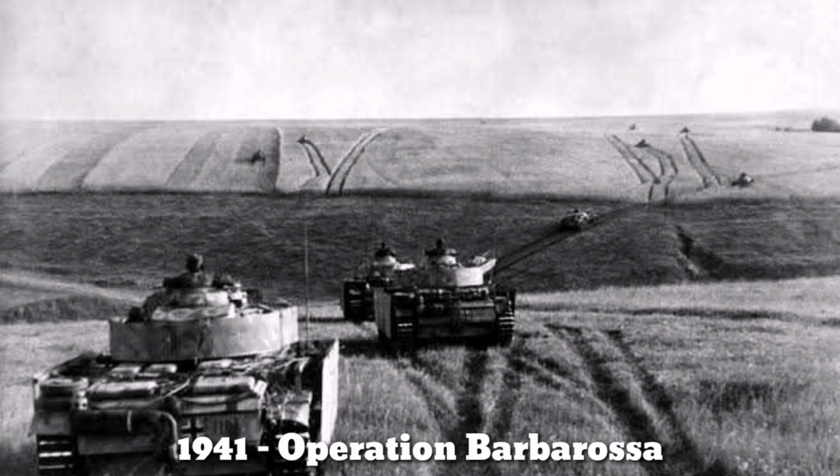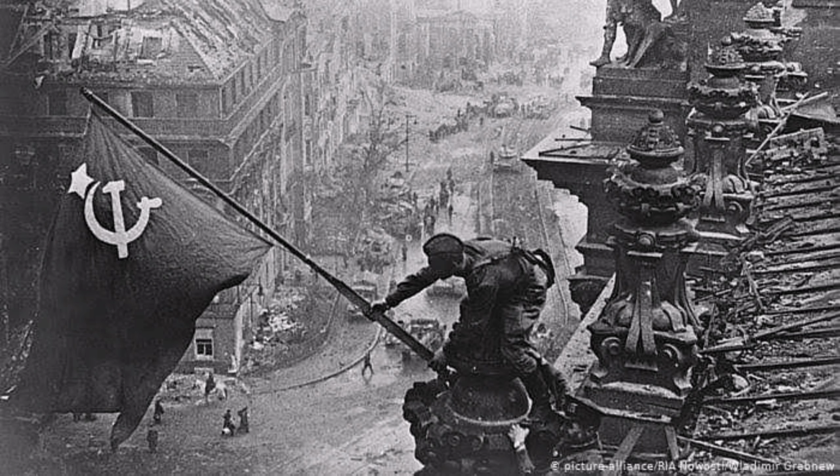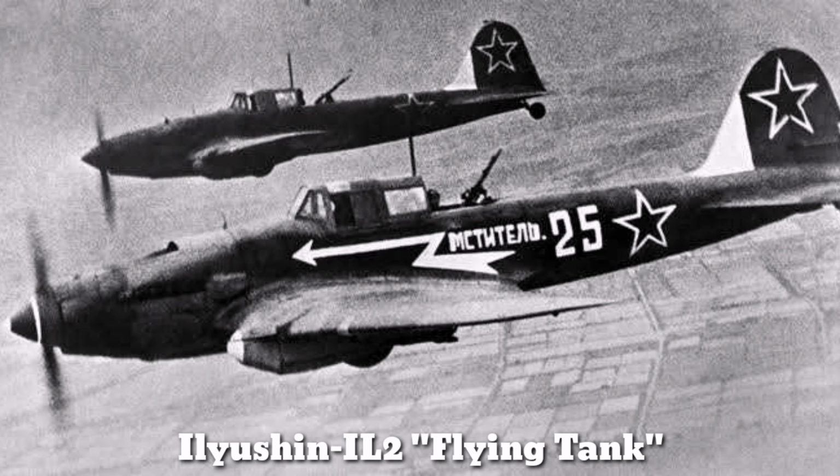The 1941 German offensive Operation Barbarossa had seen German Panzer tanks making a mark against the ill-prepared USSR defense. The USSR found it hard to prevent the German Blitzkrieg led by panzer divisions and supported by the Luftwaffe, the German Air Force. The Russians, after months of research, came up with a fitting reply, not from the ground but by air. The response was the Ilyushin IL-2, an armored aircraft, or commonly called a flying tank.